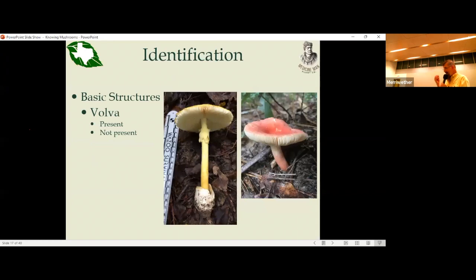Okay, going back to that egg, if it remains down at the base of the stem, we call that a volva. And again, the volva may be present depending on the species or may not be, but it is species specific. So you can use the presence or absence of this volva, this egg sac at the base of the mushroom, as one of the structural features needed to identify the mushrooms. And we see here, we have the volva at the bottom and a little bit of the veil hanging down from it.